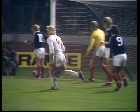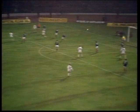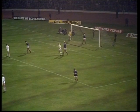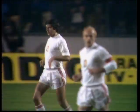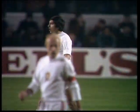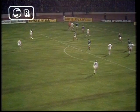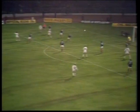Nehoda's in there. Played wide for Dobiasz. That's his shot. That wasn't far away. He scored in the European Championship final against West Germany, Dobiasz, which of course the Czechs won in Belgrade. Scored their second goal. And in fact, that was a little too close to comfort here for the Scots.